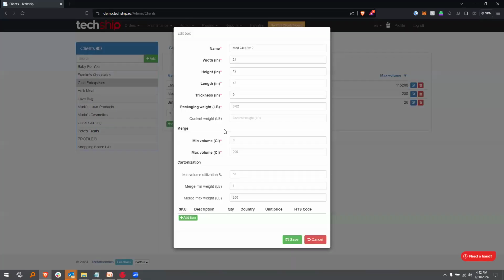And when I define these, what I need to do is tell the system not only the dimensions of the box as such, but also how cartonization should use this box in terms of the minimum volume utilization for optimal performance, as well as the minimum or maximum weight that it can take. So you can choose to be very or less wasteful in terms of the minimum volume utilization. A box could be a great match for the SKUs I have, but maybe I'm just wasting too much space. So at least it needs to fill half of the box, right? And I could be more strict. I could say, well, I don't want to use this box unless it's filled out 75%, right?